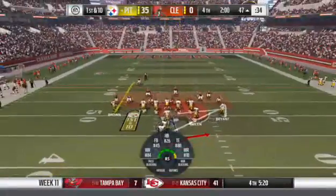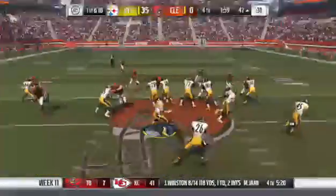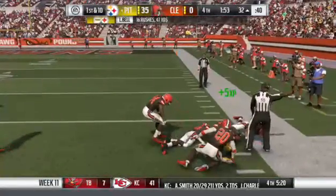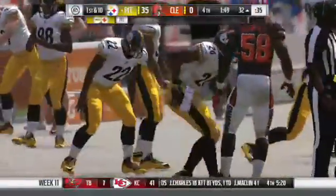So the Steelers with the football as we get you reset. And let's see what they've come up with offensively after having time to talk it over. They'll run it with Bell. And he gets this inside. And a nice carry there of 15 yards.